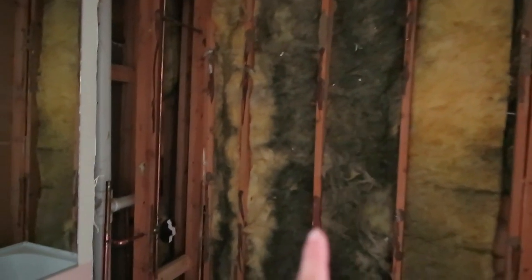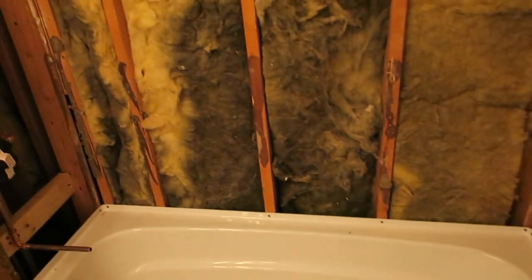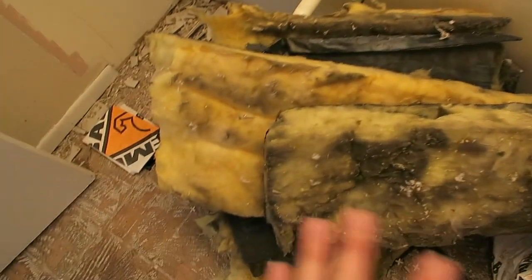That cotton candy concerns me because it's so dark. Does this work? Yes, it does. Okay, we still have light. So here is my new bathtub. Here's what it's looking like in here. And then obviously here's the old insulation. That doesn't look great. It's all here on the ground, but here's my new tub.